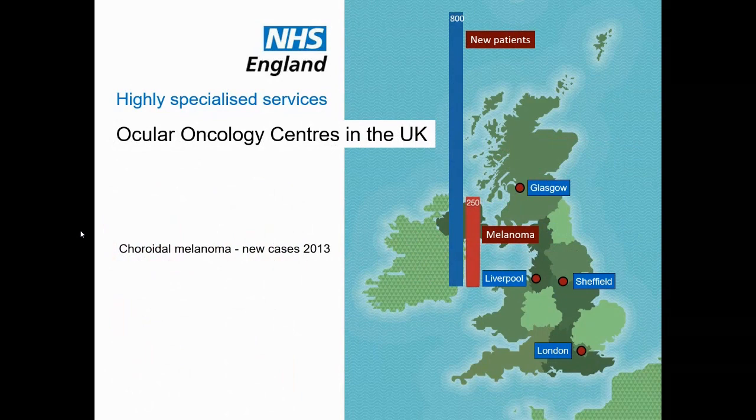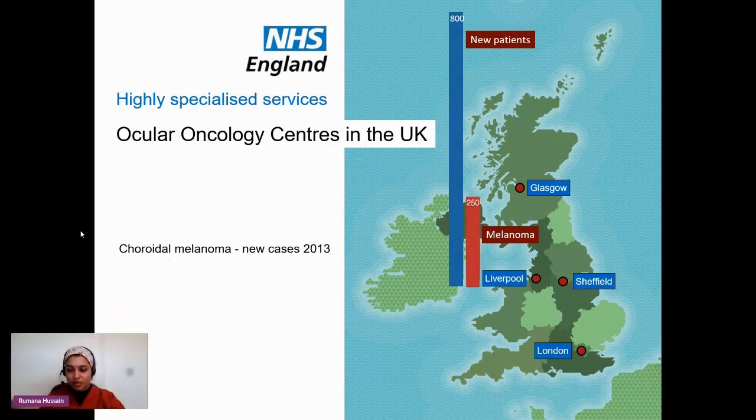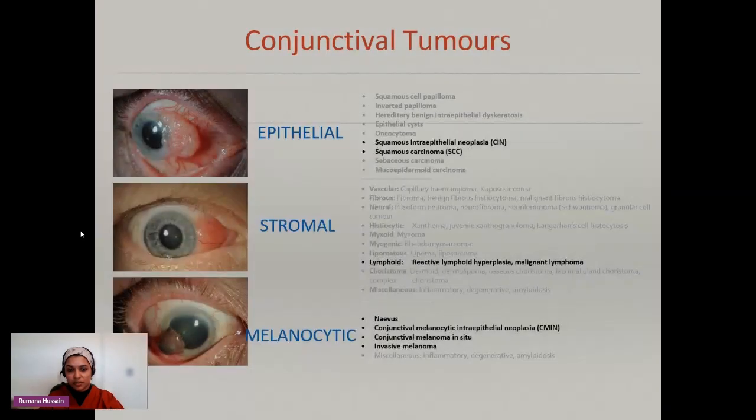Of the 600 odd cases of ocular melanomas that are diagnosed every year, we probably see just under half of them, 250 to 280 or so, in Liverpool. So we have quite a wide experience in treating these tumours.